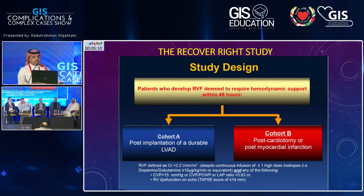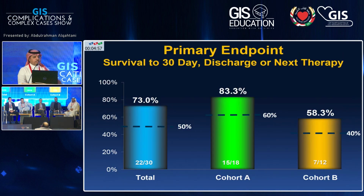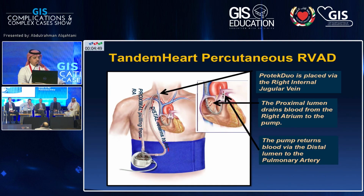In the RECOVER RIGHT study, basically, they put an Impella in patients post-VAD, post-cardiotomy, or after myocardial infarction. What they noticed right away was a drop in the need for inotropic support. And at 30 days, of all the patients in the two groups, about 73% were surviving. We're not going to talk about the insertion steps because of the time.